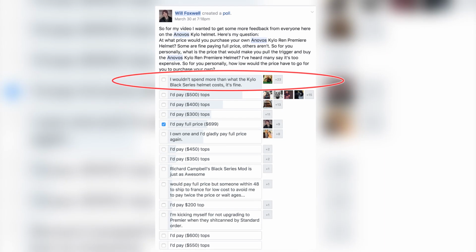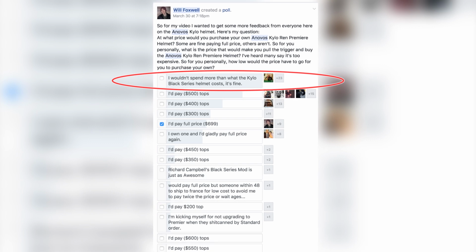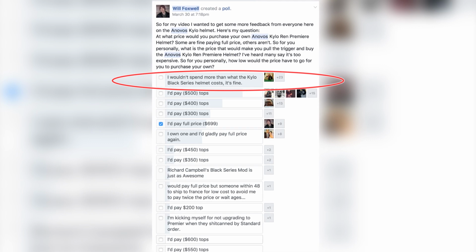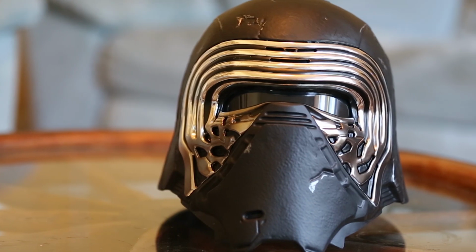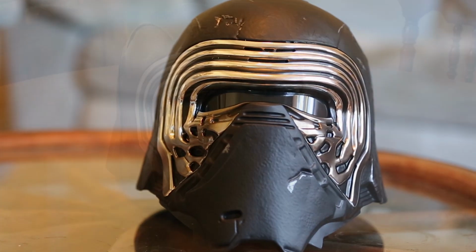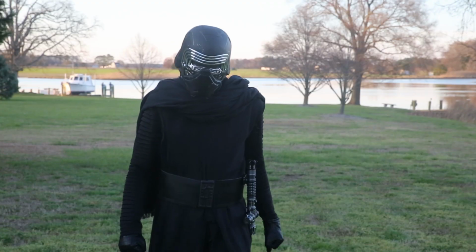As you can see, the leading vote for how much you would spend on an ANOVOS Kylo Ren helmet was not actually a price, it was an alternative product in the Hasbro Kylo Ren Black Series helmet. Now for those of you that aren't familiar with this product, it is an officially licensed helmet made by Hasbro, and it's a very solid product for the price point of around $80 to $90 with some great potential.